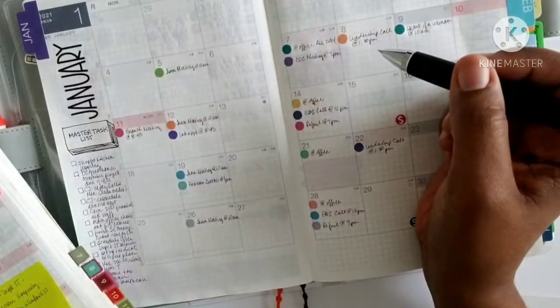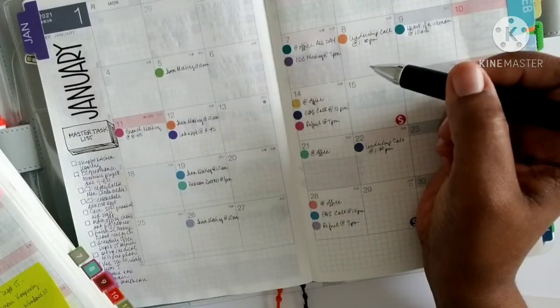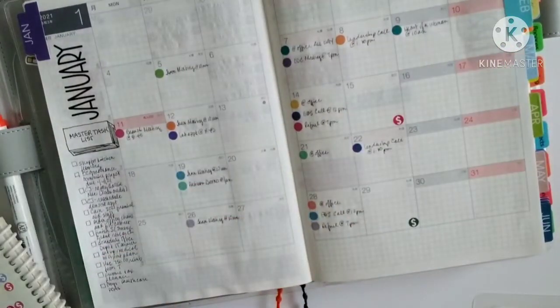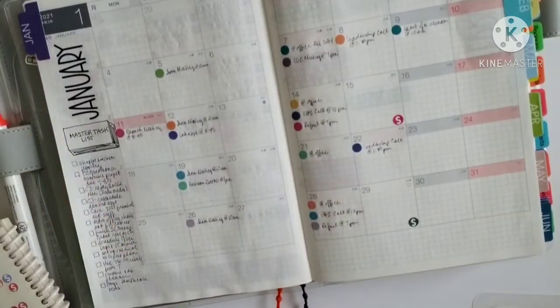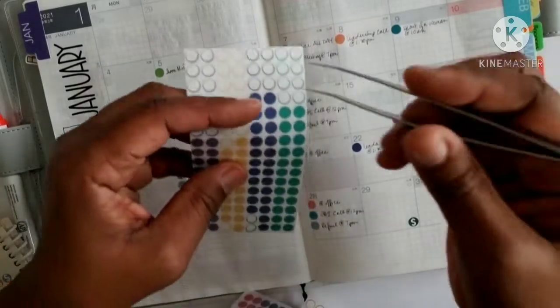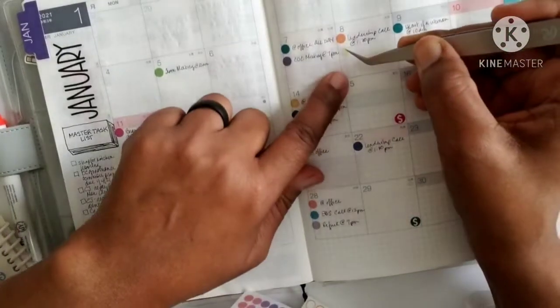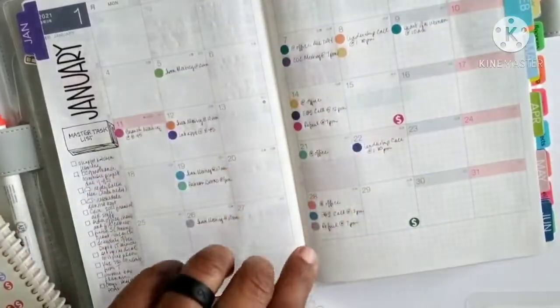And I am also in the office the afternoon on the 8th, which is atypical. It's not what I would usually be doing, but I'm filling in for someone who's going to be out. So let me do this here.